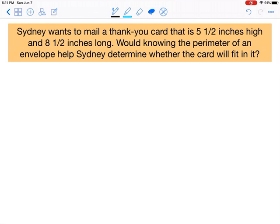Okay, here's the math message for lesson 8-5. It says Sydney wants to mail a thank you card that is 5.5 inches high and 8.5 inches long. Would knowing the perimeter of an envelope help Sydney determine whether the card will fit in it?